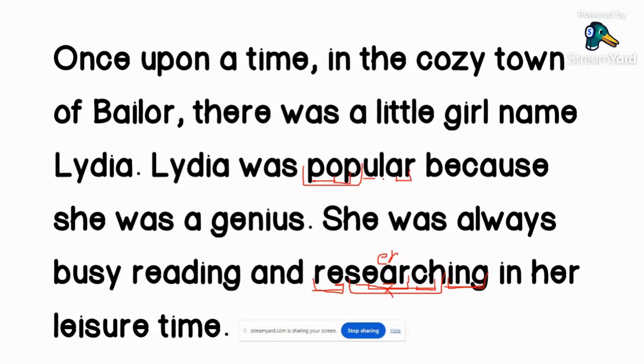So let's now put it all together. Pop, U, L, la. So we can put this together to say la. We can chunk it. So pop, you, la, popular. Pop, you, la, popular. Popular.